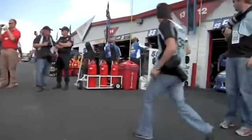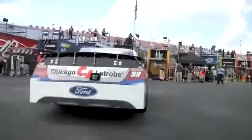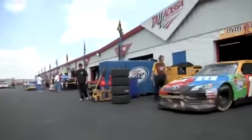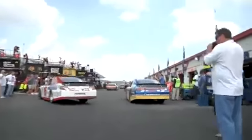Well, folks, those cars are rolling out right now. Here comes Carl Edwards, number 99 car, out onto the track, and cars getting ready for the first practice of the weekend here at Talladega Super Speedway. The new paint scheme for the 39. Kyle Busch, the guy who won last week at Richmond. And roll tide. Here's that number 15 car pulling out.